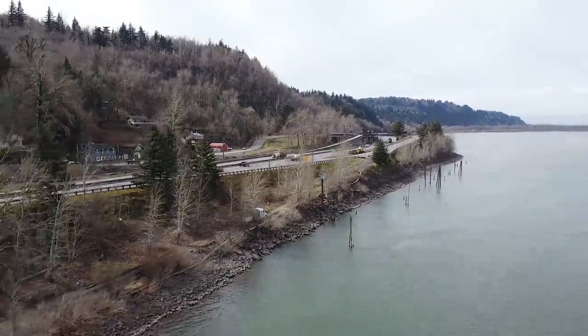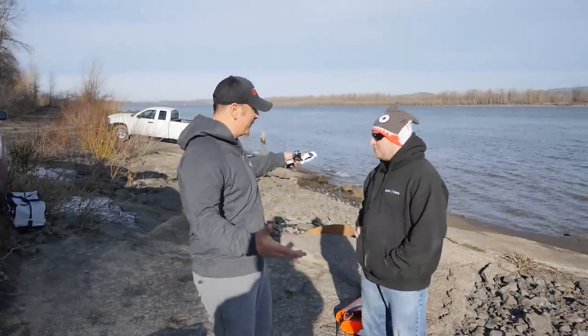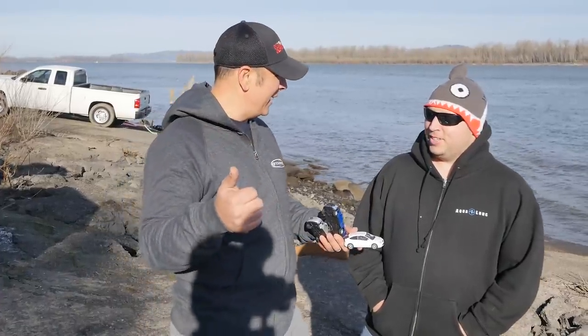We are back at the Corbett boat ramp, where if you saw the last video we did, the S10 pickup, all of this was underwater. We had a big flood come through here, 10 feet higher. We're going after a pickup truck today, a Dodge.